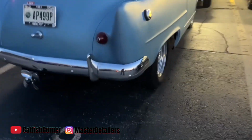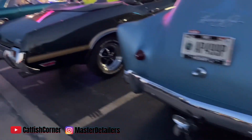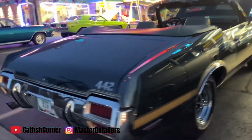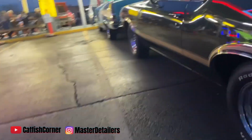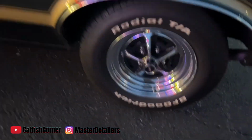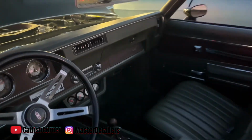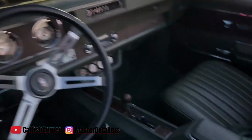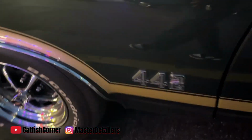I don't know how many of you guys seen one of these. I've seen about 3 of them. And we got another 442 drop top right here. This one nice too. Got them iconic wheels on it. Dual gate shifter. Y'all see it? Yep. 442.